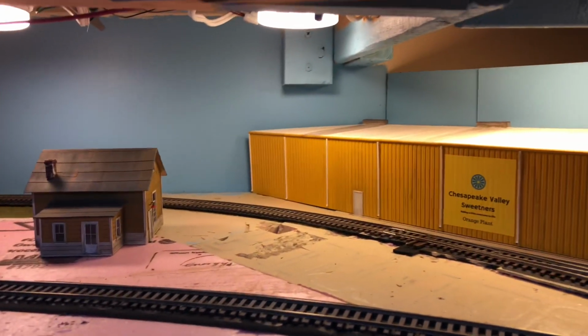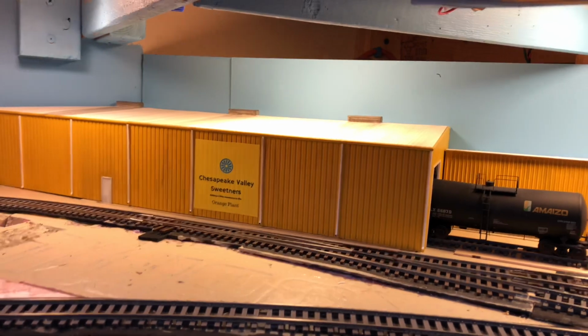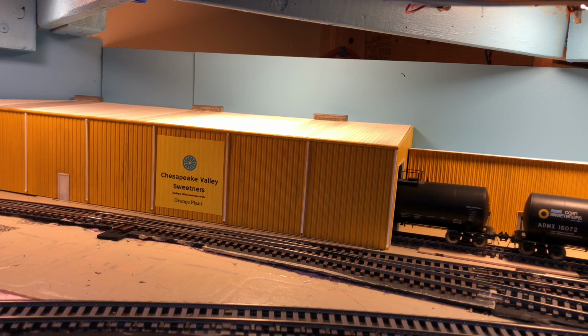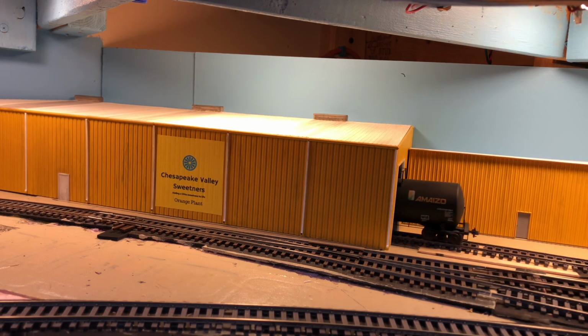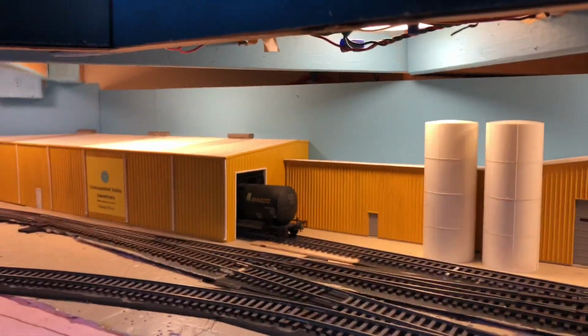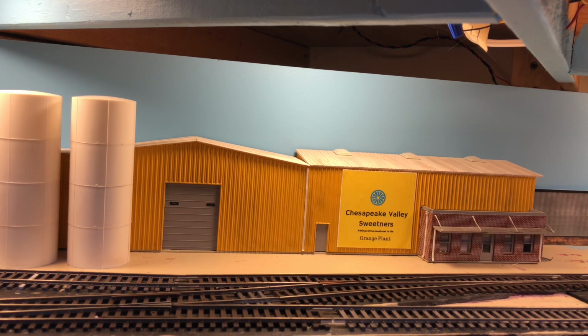So as we can see, this big orange building is Chesapeake Valley Sweeteners, which is a newer building here in Orange. It's not based on anything real here, but it's just a corn syrup plant where it comes in tank cars. As we can see, you can actually hold 3 cars here, and they unload them there, and just a pretty easy switch. Got one track that goes into the building here, but the building's pretty good size. It's got a little office and everything like that. It is, of course, no scenery over here.